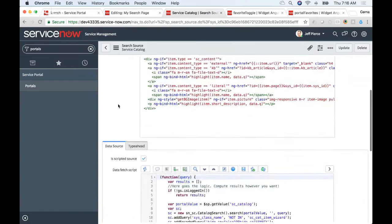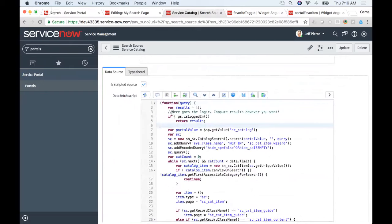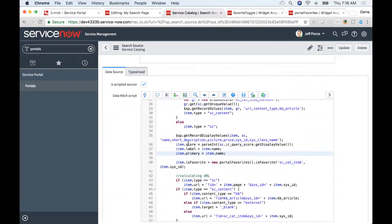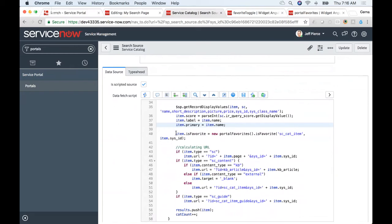So this is a scripted search source, which means we're not just using a condition builder to define what results to come back. It's actually all scripted out. So you can see here, the item object gets built, and for each result that comes back from that table, we're defining what the properties of that item object are. So the score, the label, primary. So I've added one thing in here, and that's this line right here. Item is favorite, because when this page loads, it would be nice to know from the get-go whether each item that comes back is already one of my favorites or not.